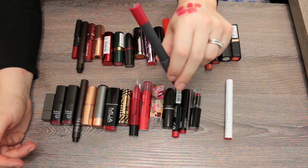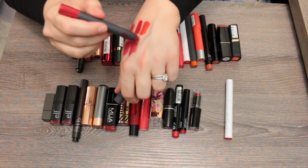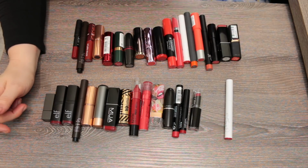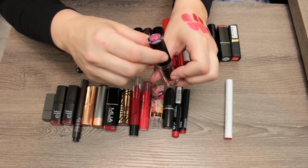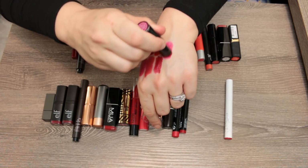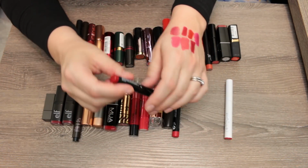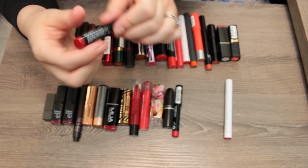This is the Bite Lip Crayon in Pomegranate. It's definitely one of their more popular shades. It is dark, really pretty though. I think I'm gonna hang on to it. This is a Wet n Wild in Cherry Picking. Oh, that's almost a fuchsia. Meh, pass.